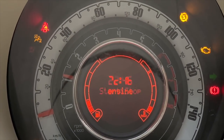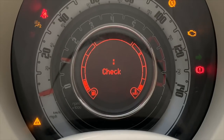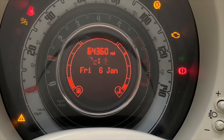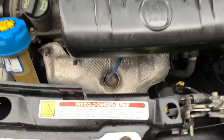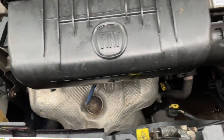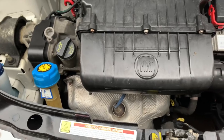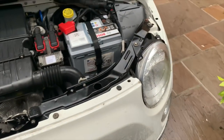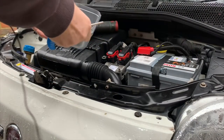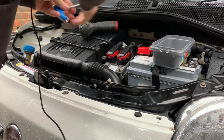I think what I'm going to do, as it's doing this, I want to get rid of this error. So before I do this speedo, I think I'm going to do the lambda sensor. So we'll do that first, and then we'll come back and do this. Well, I think we all know where the lambda sensor is. That's it there with a blue wire on it. So I've got to take that out to get to it properly. So I'm going to set you up on tripod, and we'll get this done quickly. It won't take long. I think before we do this, we'll take the earth terminal off the battery.